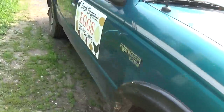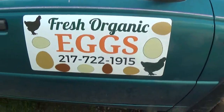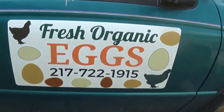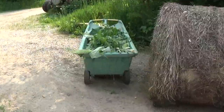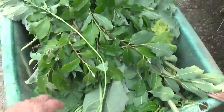But I gotta tell you, I am absolutely thrilled with these. Look at that. Now, no matter where we go, we can advertise. And this will hopefully help draw us more egg customers. Oh, excuse me. There's my wheelbarrow full of goat food. Did a little trim work.